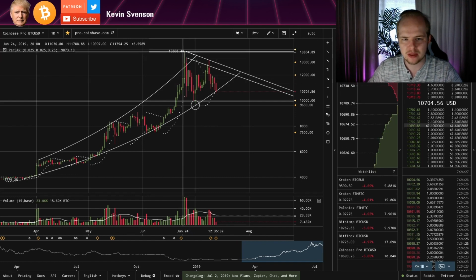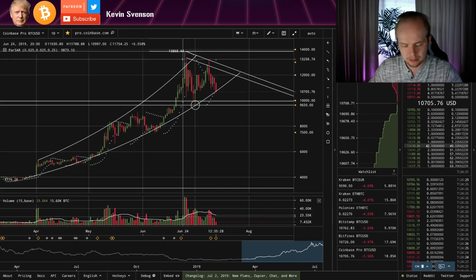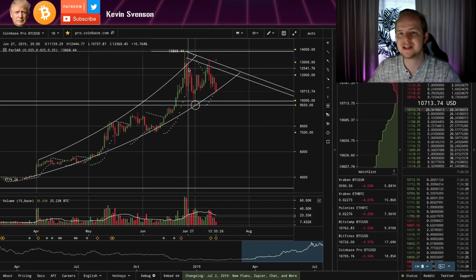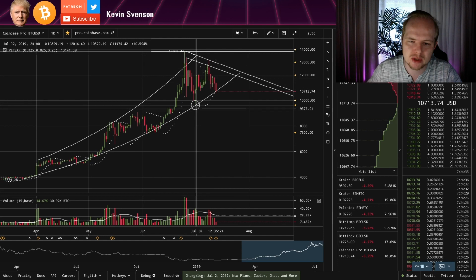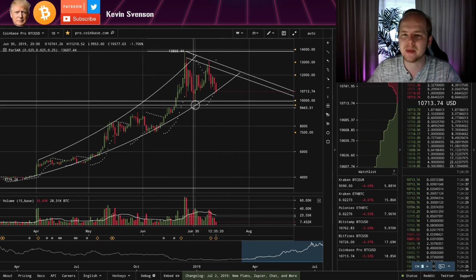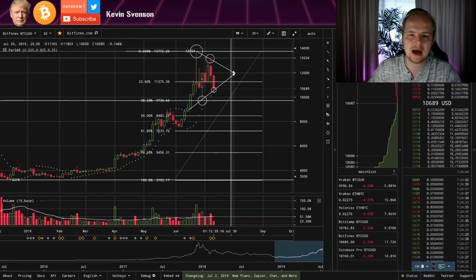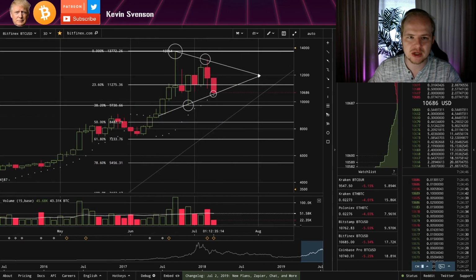If you guys have been watching this channel, things have played out pretty much as we expected. 13,800 was the blow off top. We got the bearish engulfing candle. Once we saw that rejection, we set our downside target of about 9,500, got the bounce off 9,650, and after that, we expected sideways action. We got the sideways action we were looking for, now potentially getting a higher low on this pennant formation.